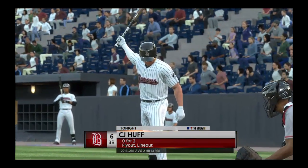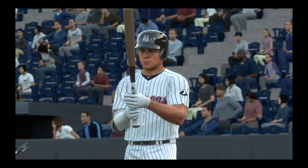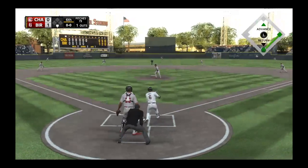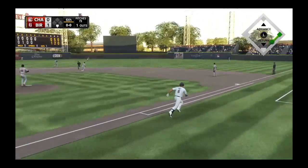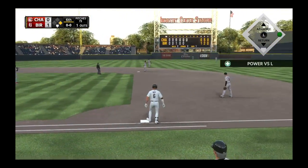Now to the plate, number 6. Third trip to the plate for him here tonight. 0 for 2 at this point. He's ready. Here's the first offering. Hit hard towards center. And that's in for a base hit. Make it a 1 for 3 game so far.